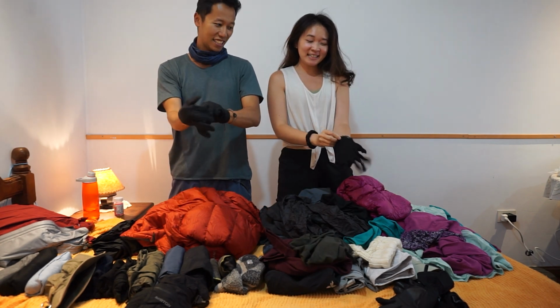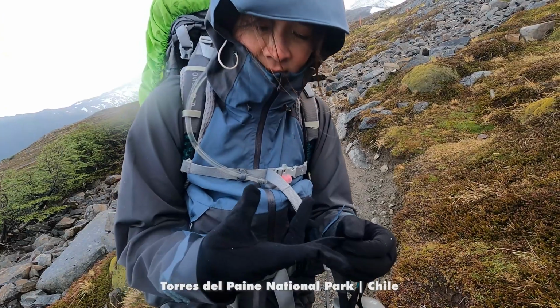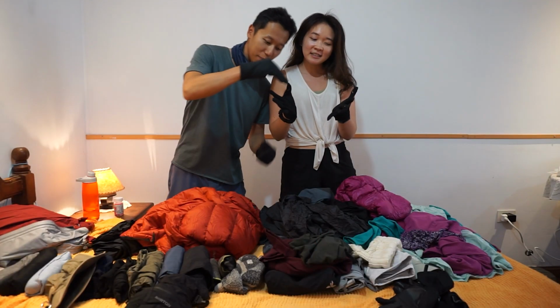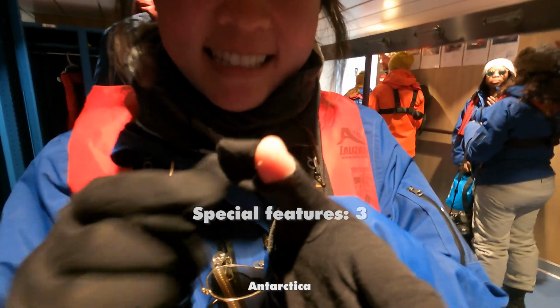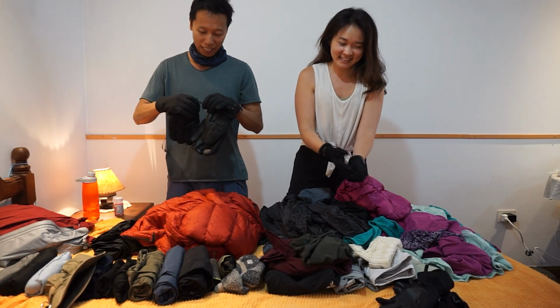Glove liners. My glove liners have a special feature too. These are merino wool glove liners that I wore for a long time, and I was always very frustrated because I couldn't use my phone. Yeah, no e-tips on this. But then something happened. I can now use my phone while keeping the gloves on. See? This is what happens when you use your items to their maximum capacity.